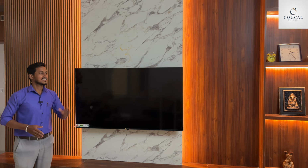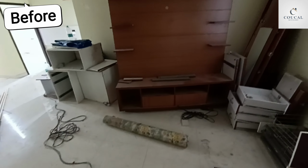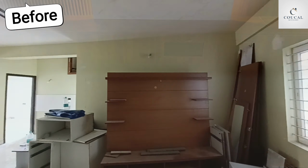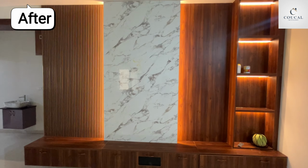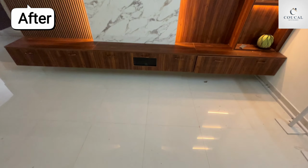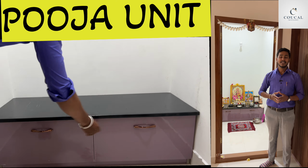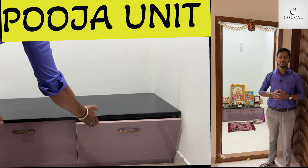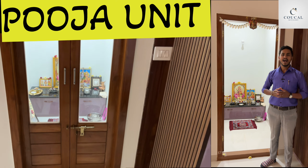In the living room, a sleek modern TV unit with decorative rafters. The unit includes a back panel accented by strip lighting on both sides, suspended drawers and decorative rafters that complete its contemporary design. Coming to the puja unit, we have incorporated a storage cabinet for puja items, an easy-maintenance granite base for performing puja, and polished doors.